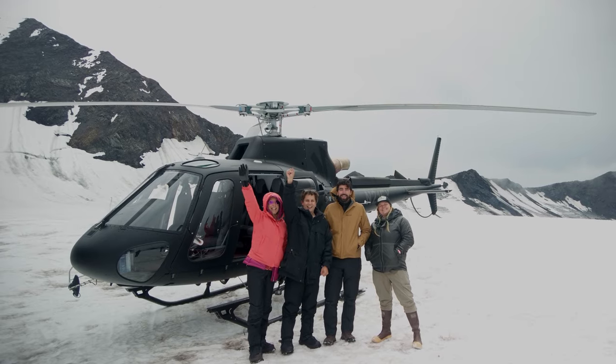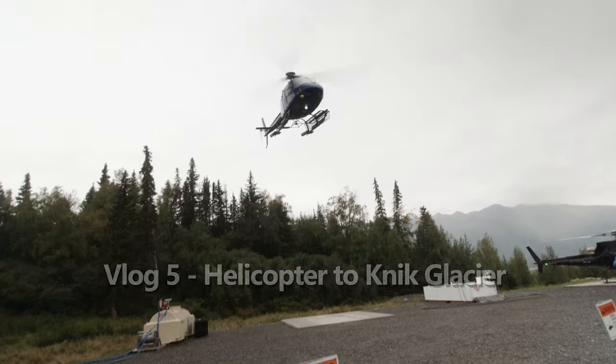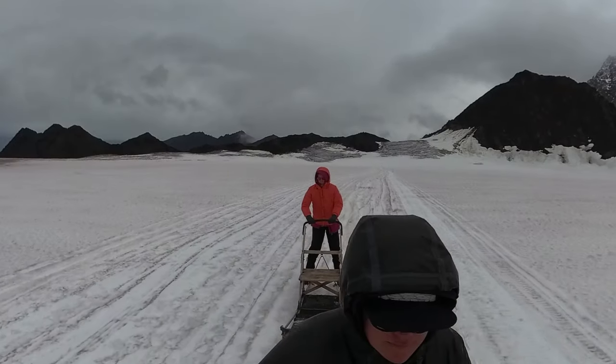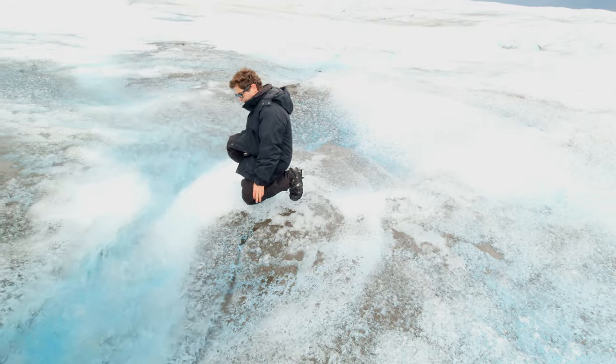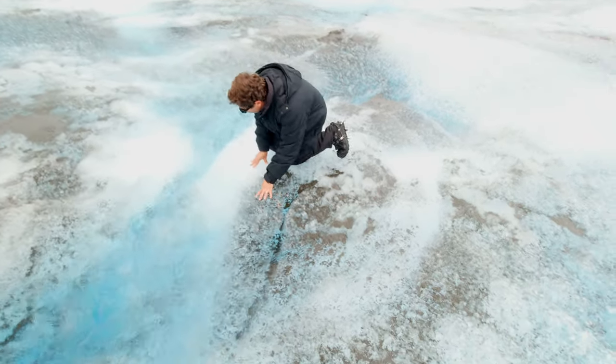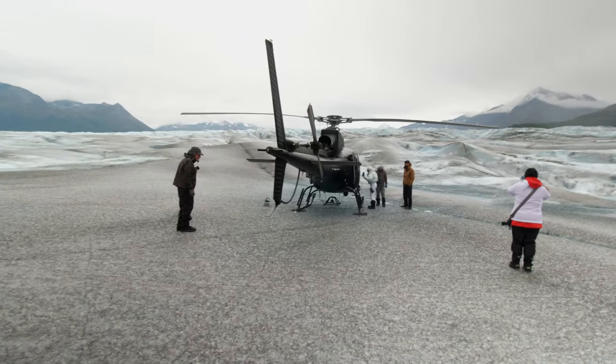This is Alaska! Today we're going to travel by helicopter to Grand Knik Glacier. We're both going to get the chance to drive a dog sled. We're even going to get to try out walking on a glacier. So pack your bag and get to the choppa.